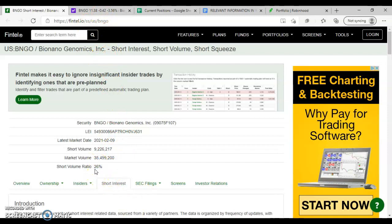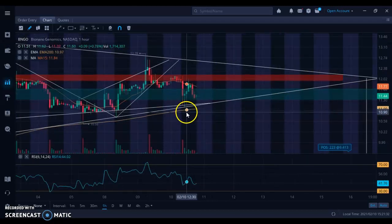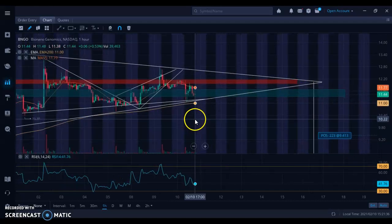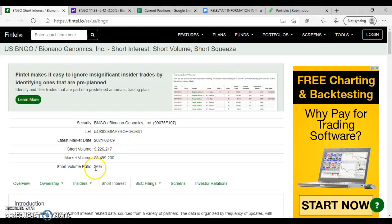So I'd say this is bullish because this means that we held the price. We held this ascending level of support even with more shorts getting in, and shorts push the price down, guys. If you don't know that, they are betting that the stock is going down. So that's bullish news to me.